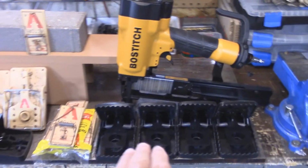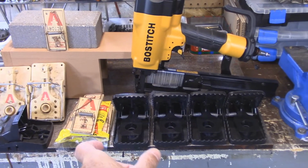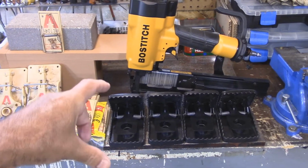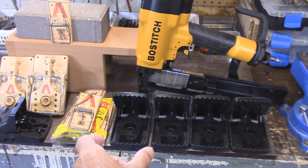Now these ones here, if you're looking for them on Amazon or anywhere else, they're, I believe, 7 mil by 14 mil, or just under 6 inches by 3 inches.